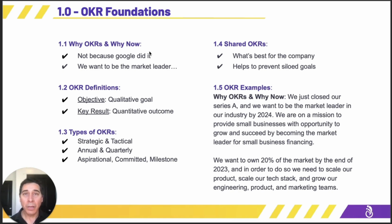Are we adopting OKRs because we read a book over the weekend and because Google did it? Or are we adopting OKRs because we just closed our Series A and we want to be the market leader in our industry? And in order to do so, we need to scale our product as well as our tech stack, as well as our product and engineering teams, right? 2 totally different reasons in terms of why we're adopting OKRs, right? So know why you're adopting OKRs. And if you're doing it because Google did it, you're probably doing it for the wrong reasons, okay?